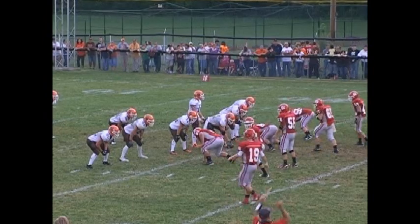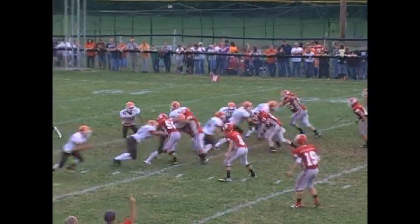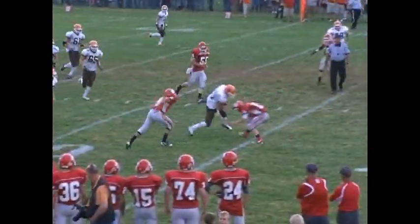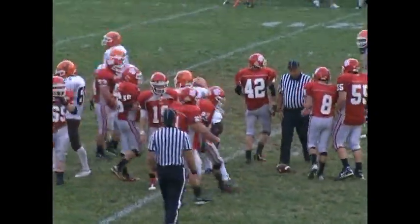Daniel Klein split out to the far side. Buckeyes out of the I. Pitch out. Dustin Young comes to this side. Dustin Young, nice block, breaks by a tackle, Perkins, and takes it out to the 36-yard line. He's got a first down on a gain of 11.